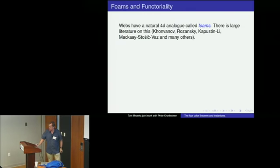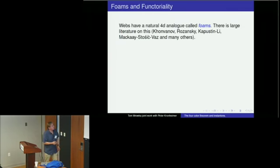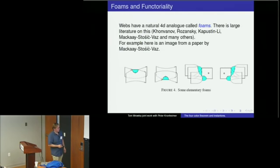So what I want to explain is that there's a functoriality property. There's a natural generalization of webs to the four-dimensional case called foams. Actually to any dimension, but it only seems interesting to us in 3 and 4 dimensions. There's a large literature on this. Let me show you some pictures of what a foam looks like. So here are some elementary foams. A foam is something like a two-dimensional web, except that now the colors and the arrows are not important for our story. They were important for their story. This is from a paper by Khovanov, Thuschitz, and Vaz.